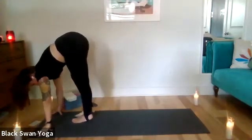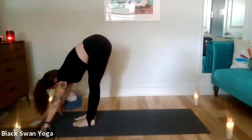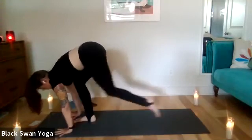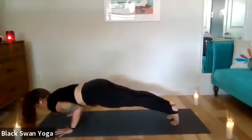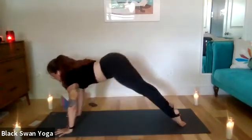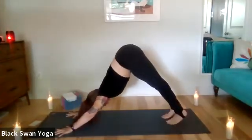Forward fold, exhale, right foot meets left, halfway lift, inhale. Chaturanga Dandasana. Exhale, palms down, feet back. Take it high plank to low. As you settle back into your downward facing dog, take a few big breaths.